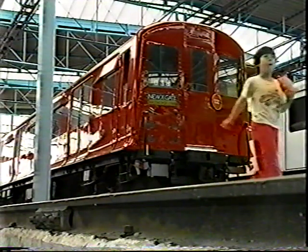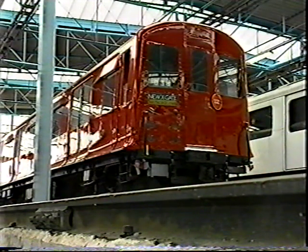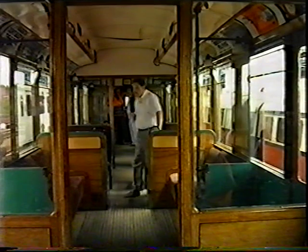It's actually owned by the London Underground Railway Society. It's maintained as part of the three-car unit, with the two driving motors being owned by London Transport themselves. A nice little example of cooperation between the official preservationists and the enthusiastic but extremely willing amateurs of the LURS. Let's take a look around.